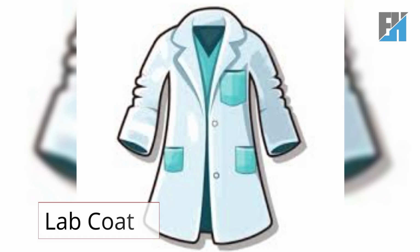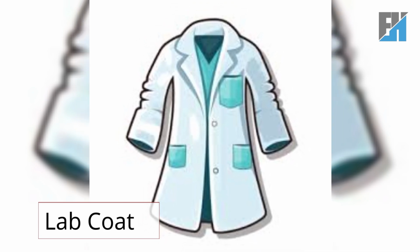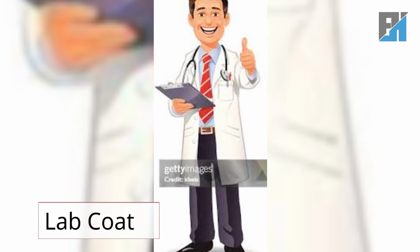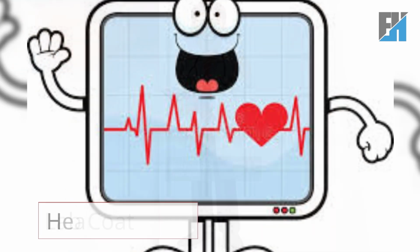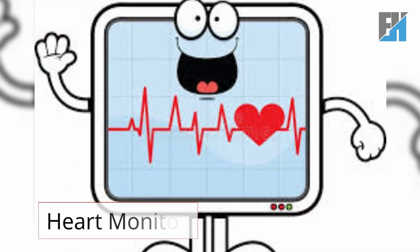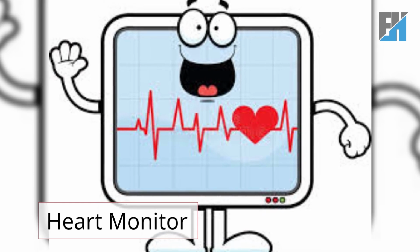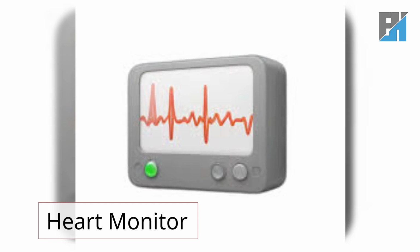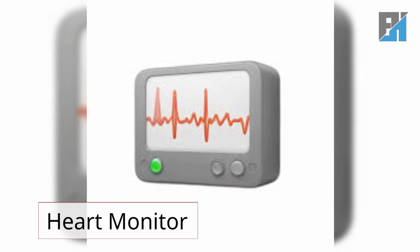Lab coat, a white coat worn by doctors and nurses to keep clean. It is spelled like this, L-A-B-C-O-A-T, lab coat. Heart monitor, a machine that checks how your heart is doing. It is spelled like this, H-E-A-R-T-M-O-N-I-T-O-R, heart monitor.